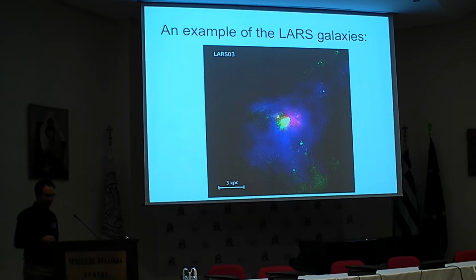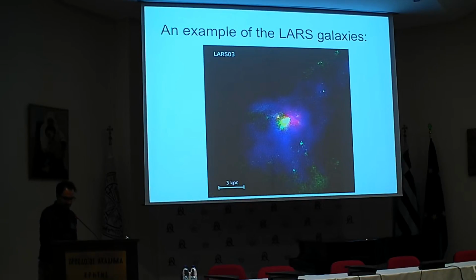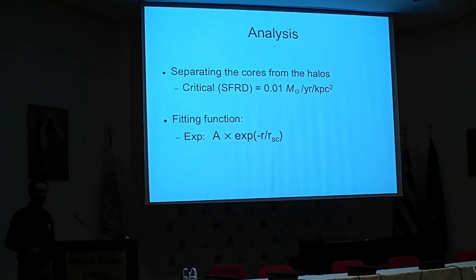here. So here, the blue line that you see is actually the halo of this galaxy, and you can see how extended it is compared to the stellar radius that we have for this galaxy. What we have done for this study so far has been to look at the profiles of Lyman alpha, H alpha, and far UV.